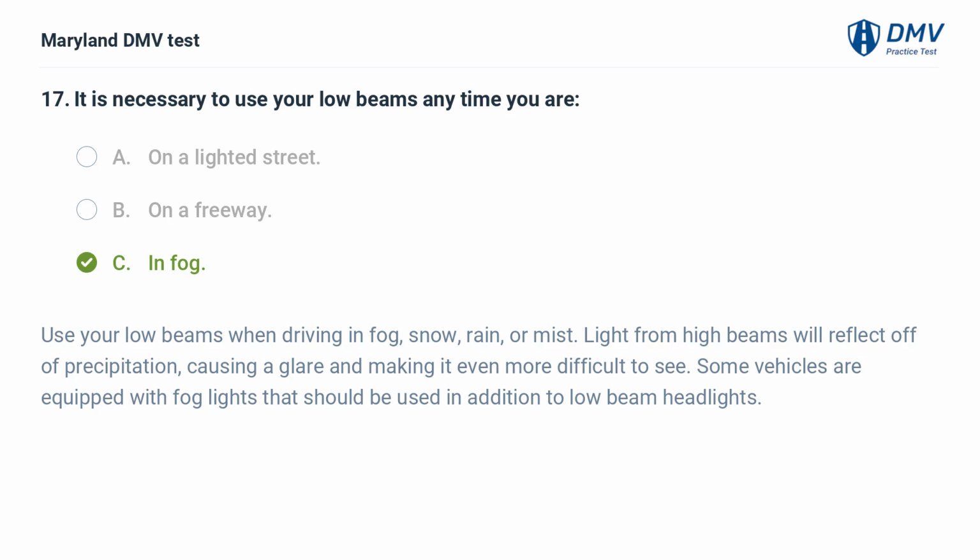C. in fog. Use your low beams when driving in fog, snow, rain, or mist. Light from high beams will reflect off of precipitation, causing a glare and making it even more difficult to see. Some vehicles are equipped with fog lights that should be used in addition to low beam headlights.